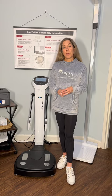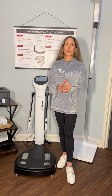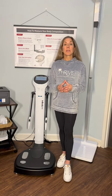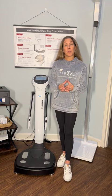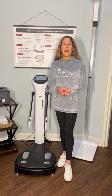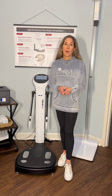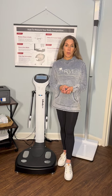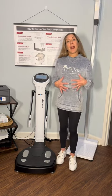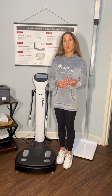So we do know that those individuals who carry more body fat are similar to those who fall in the obese category, and that there are significant health and disease risks associated with having too much body fat around. But what we also know is that where you carry that fat can be just as alarming. The type of fat that we worry about is called your VAT fat, or your visceral adipose tissue, and that's the fat in and around your organs. People who have high amounts of visceral fat carry the same disease risks as those who have obesity.